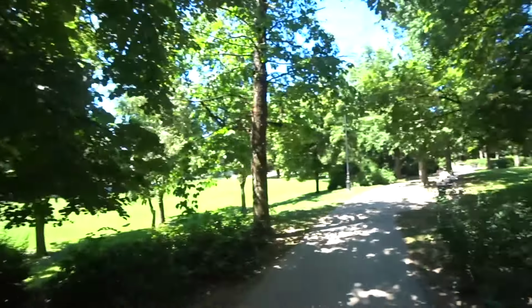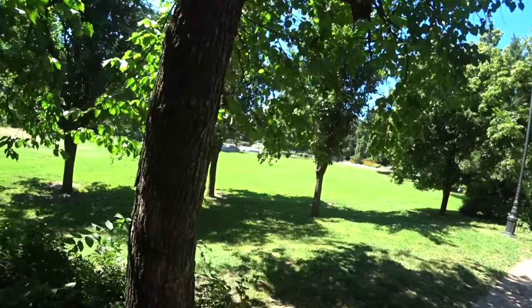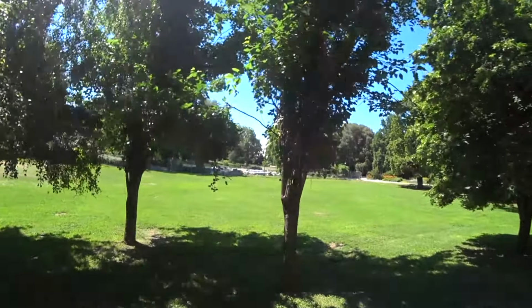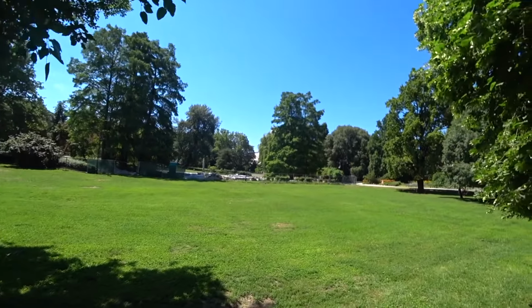So yeah, I'm now in a beautiful little park in the center of Novi Sad. And it's undergoing some renovation work. Seems like a lot of Novi Sad is under renovation, which is a good sign, I suppose. They're trying to improve the city.